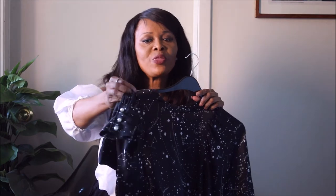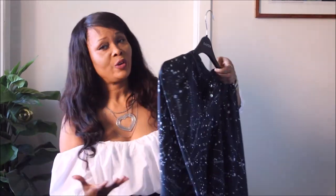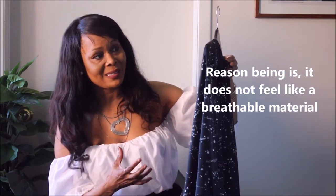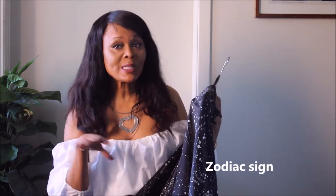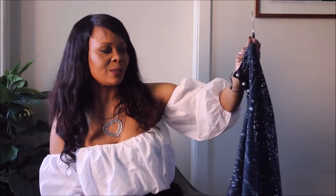I love the pearl details on the sleeves as well as on the neck, and I love the fabric. It's very soft, but I am guessing that this is definitely polyester as well. I also love the design and the pattern on it. It's essentially your sign, your horoscope. It's all those signs that are associated with your birthday. But what I love about it, it's the style and the details that went into making it.